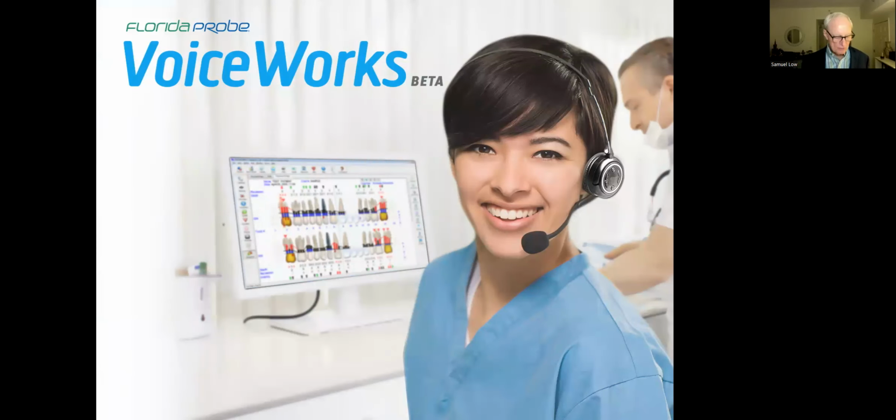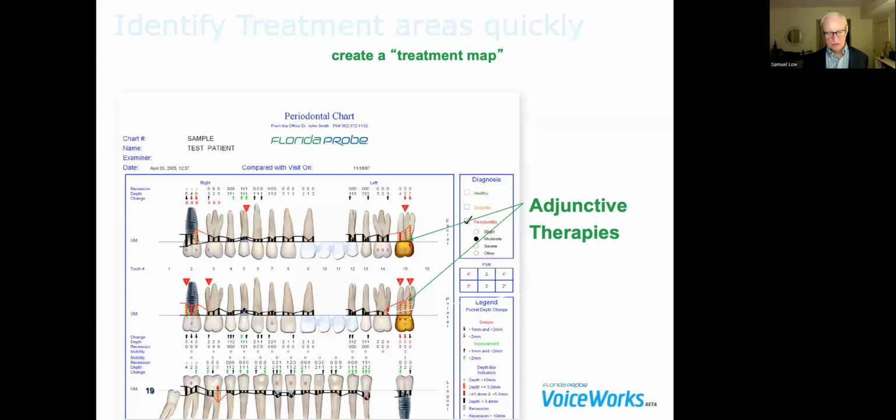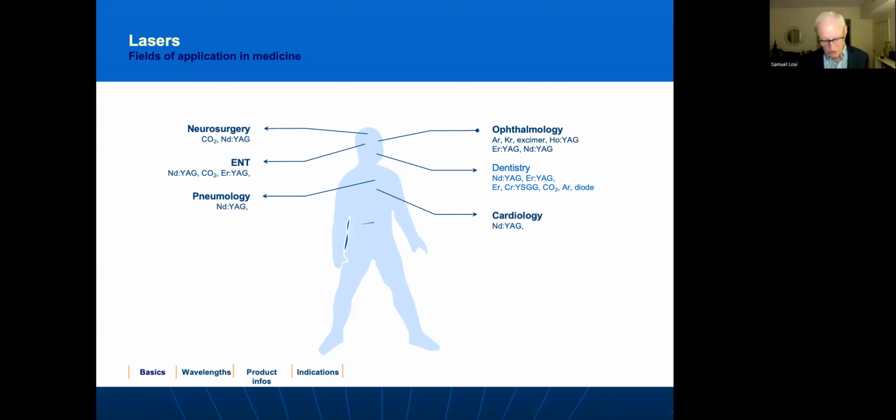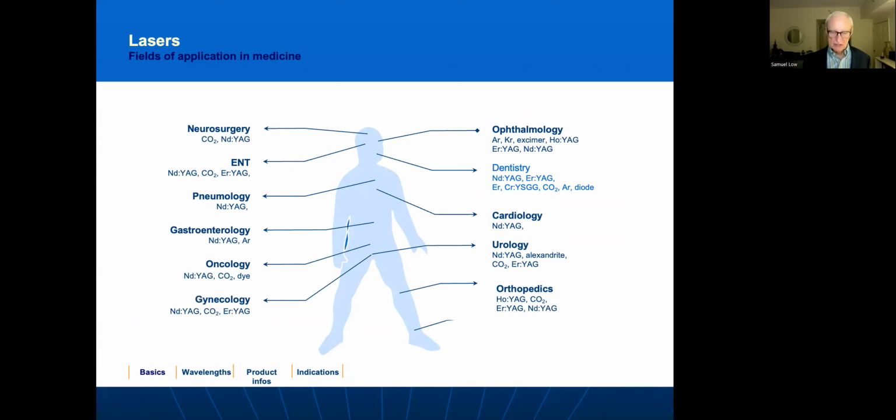And this is where one of my conflicts of interest comes in. I helped create something called VoiceWorks. And I did it so that your hygienist could do a complete periodontal exam with no keyboard, no foot switch, and be able to create a chart like what you see here, completely with her voice or his voice. And when we look at that, now let's you and I, remember I said there'll be three things. We're going to sort of look at where is perio now. We're going to look at generically about lasers, and then we're going to merge the two to get a synergy.